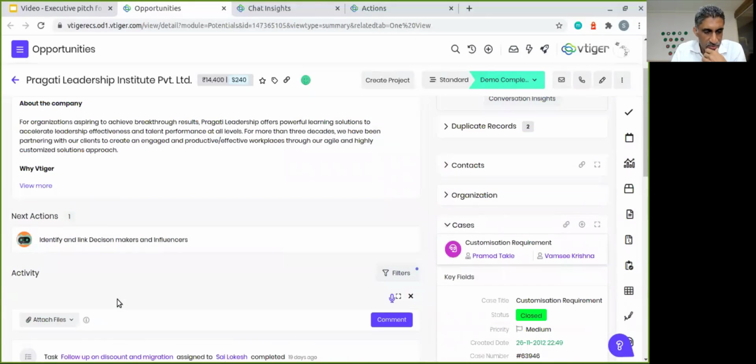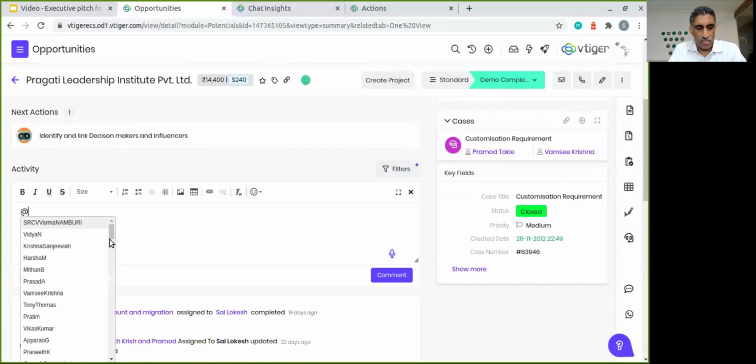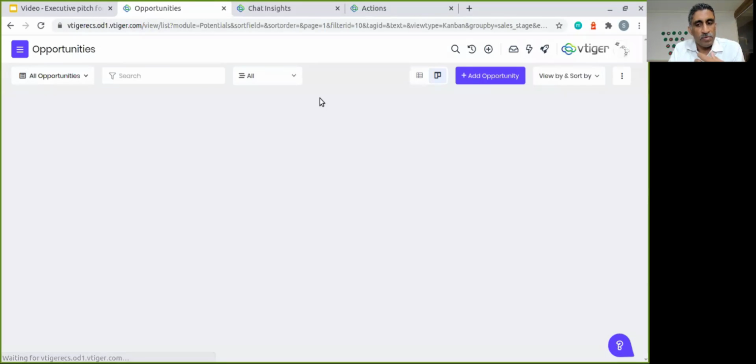You will find that you can add comments, you can add mentions. So if I can mention my colleagues, let's say I've mentioned Josh, I can mention him and say, please follow up on this deal. So these are all things that are built into the one view that you might spend most time on as a sales rep. So you don't have to leave, and you might see all your deals, your sales funnel, everything is in one place in Vtiger.